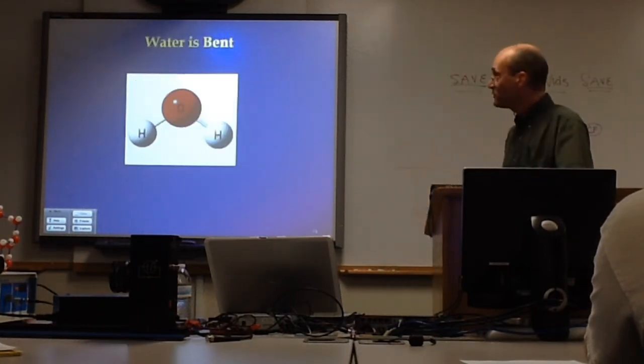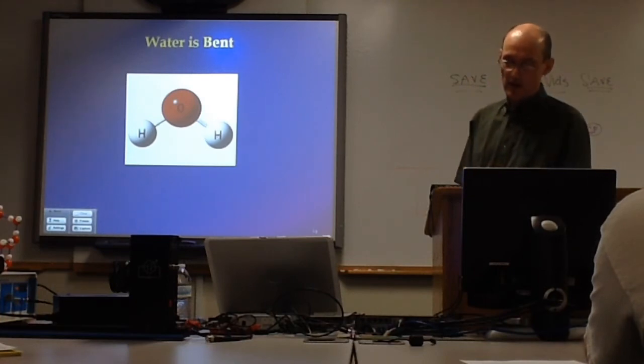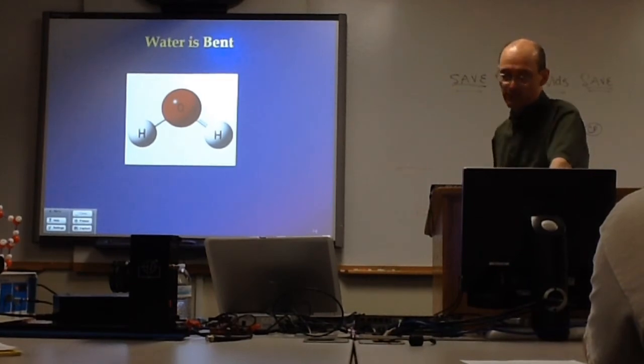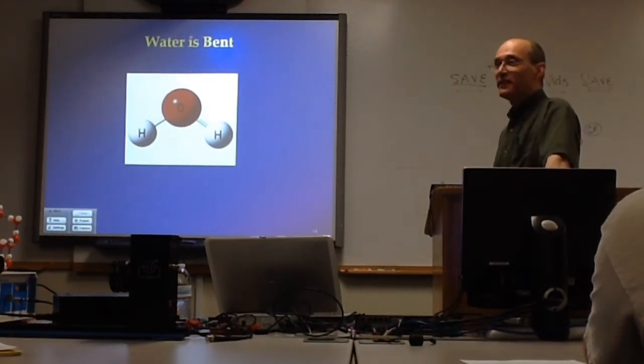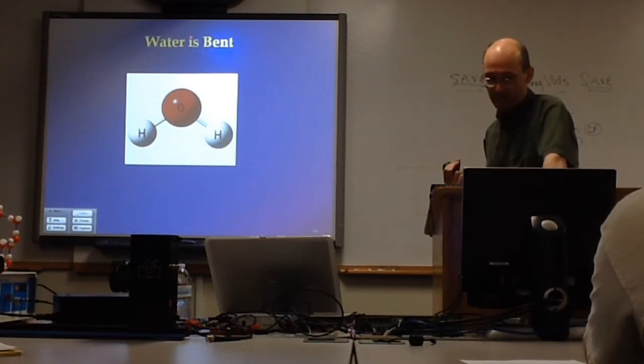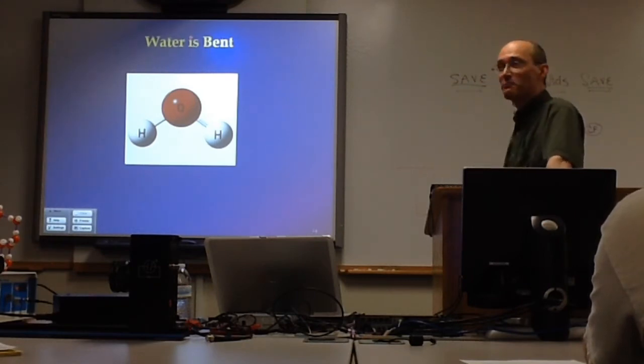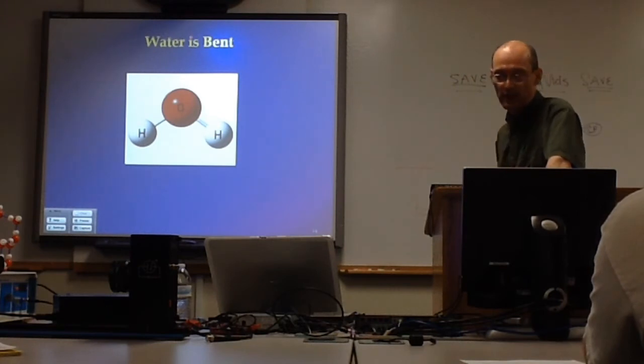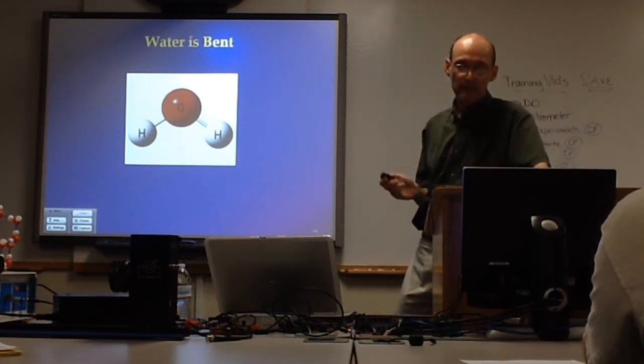Okay, so we said water is bent. I'm kind of starting over here with a simpler picture. It turns out that there's a tug of war for these electrons. Remember we said they were sharing the electrons? Well, they don't share them equally. The oxygen, because it's a little bigger, actually holds on to the electrons a little bit more than the hydrogens do. Okay? Well, what's the effect of that?